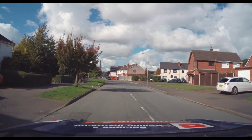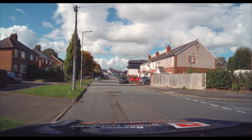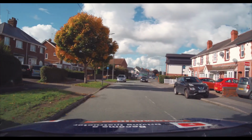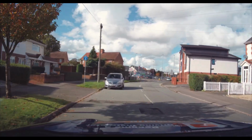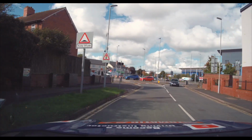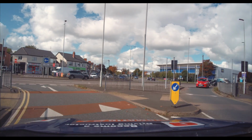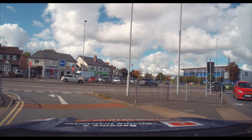As we come down, we're going to look at two final stings in the tail on this route. The first is as you come up. Now, one of the obvious ones, people miss the direction arrows and ask the examiner, which way do you want me to go? Which isn't always good at impressing your examiner.